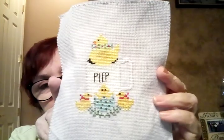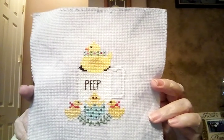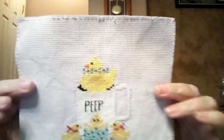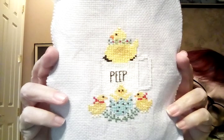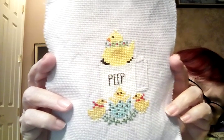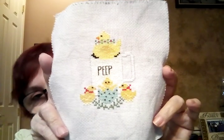This is Peep from Stitching with the Housewives. Now the pattern does not have this backstitch, this purple backstitch. I put it on there because you couldn't see the cup on this light purple fabric, and it just makes it pop out a little bit. I think it really enhanced it for mine because of the light fabric. Anyway, I'm real happy with it. I really love the pattern. I'm excited to fully finish it.